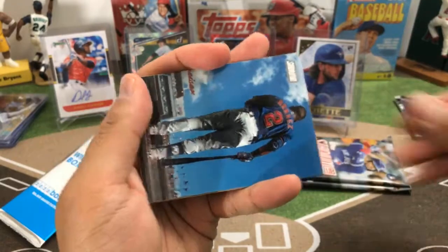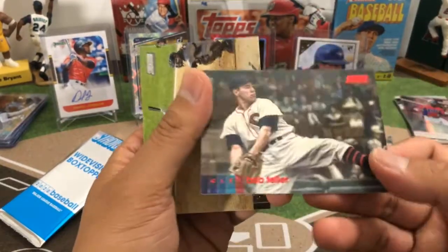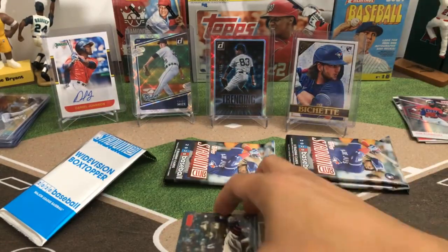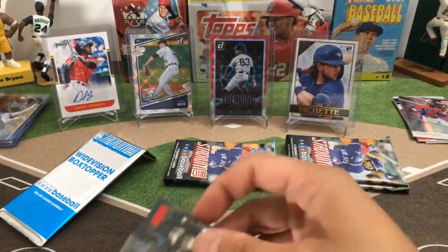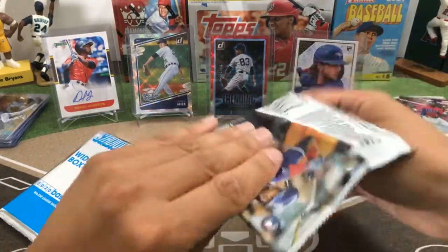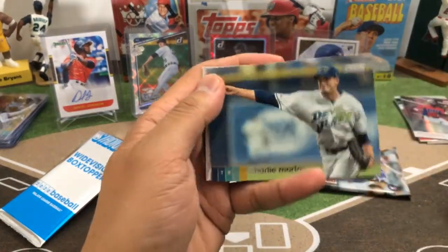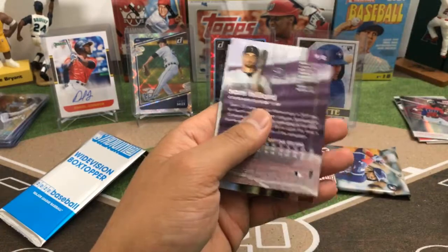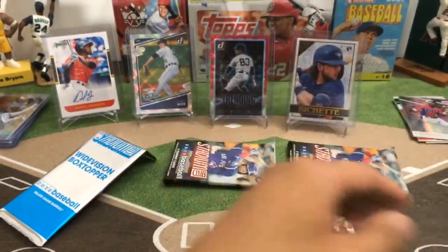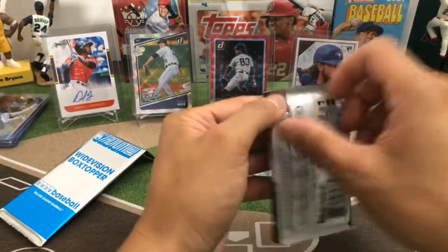George Springer, Luis Reyes, Carlos Correa, Bob Feller for the Indians, red parallel, Jose Abreu. Next pack. Tommy Pham, Ahmed Rosario, Charlie Morton. Looks like we have a parallel. Sam Hillier, rookie, orange parallel for the Rockies. Rafael Devers. Next pack.